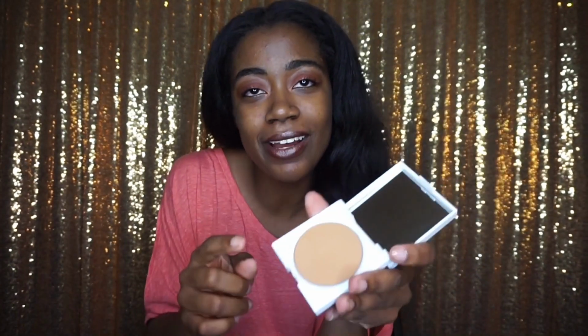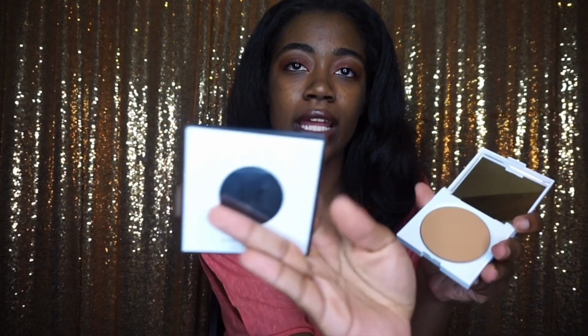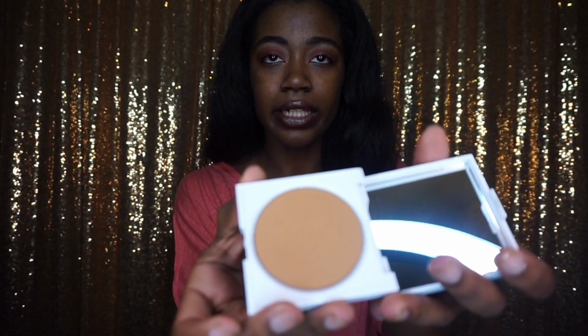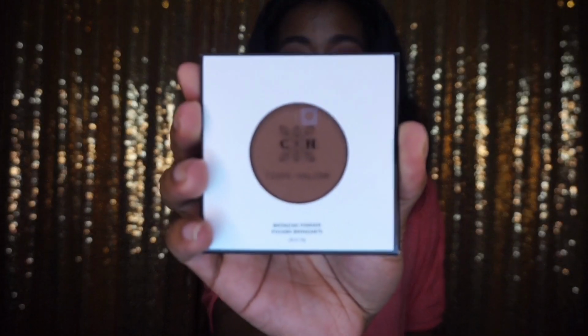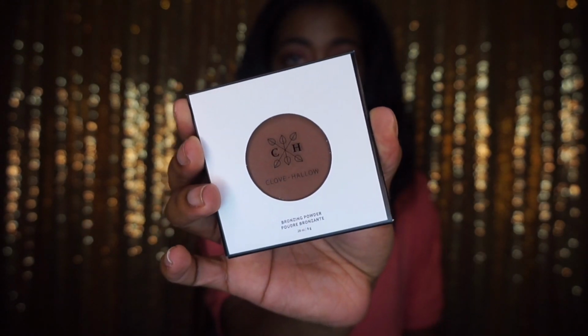But so I put the foundation that I got. So this is the pressed mineral foundation. They come like this in these little packets. I got this shade 10, so this is that inside here. And then I also got the bronzing powder. So the bronzing powder is in the shade Bora Bora, so that's the one I got. I'll be using that also. And then I also got the lip glaze and concealers.